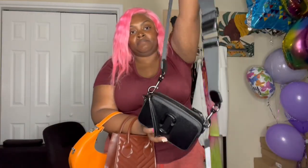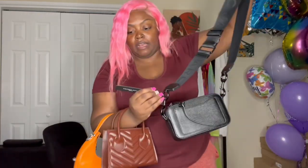Y'all, I got me a Marc Jacobs crossbody bag. I've been seeing everybody with these, and I've been wanting one so bad. And I finally was like, you know what, forget it, I'ma spend the money for it. So I went and bought it online. And look at it. It's so pretty, y'all. I forgot what this bag is called. It's called the... It doesn't even have a style on here.